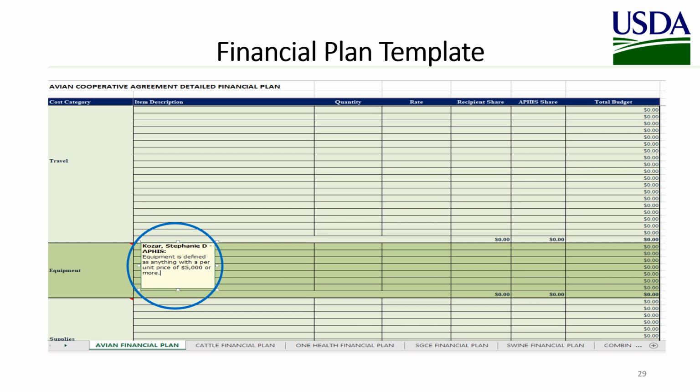Please note, if you have recipient share, please illustrate these costs in the corresponding column in the financial plan. As a reminder, additional lines can be added to the ADT Financial Plan. However, if additional lines need to be added to the Umbrella Financial Plan, please contact your grant specialist.